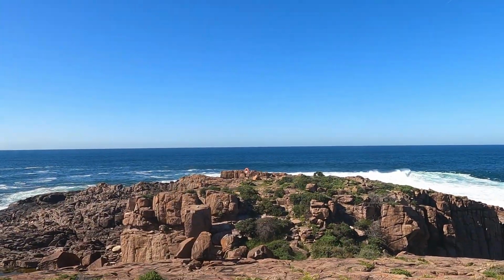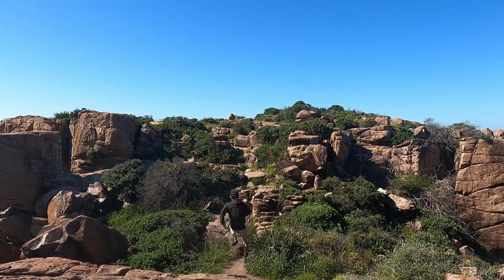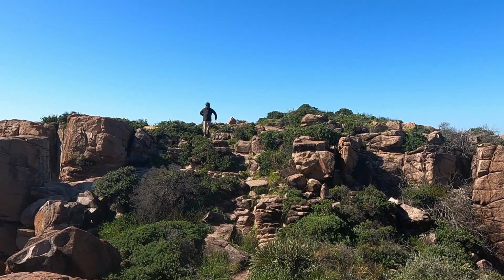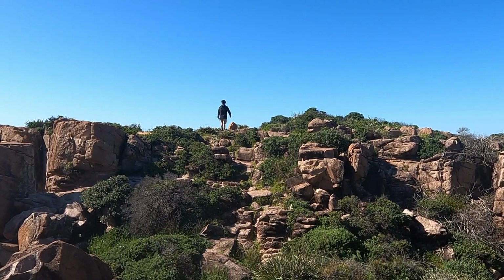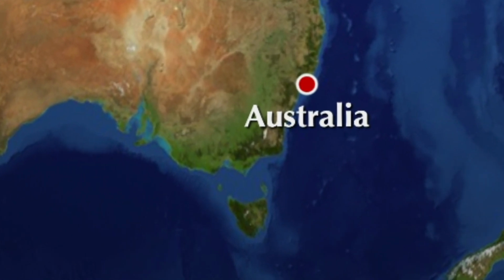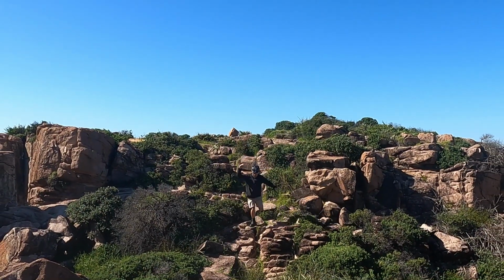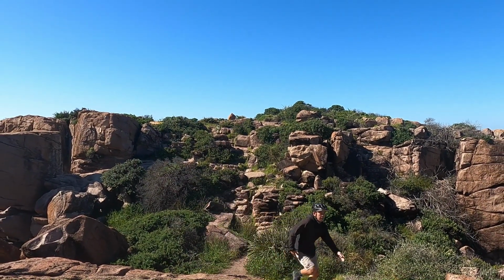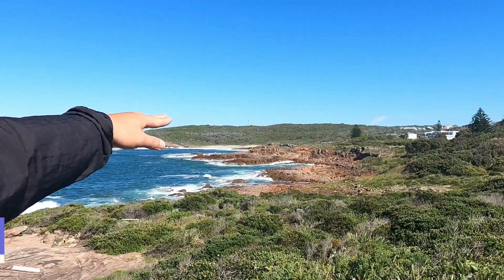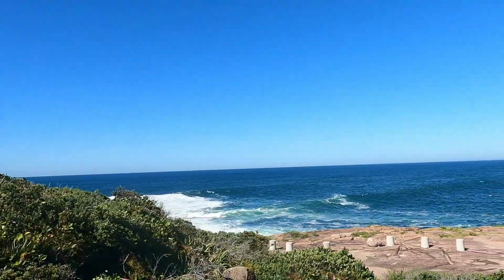The sea is actually the Tasman Sea. The Tasman Sea is the sea that connects Australia and New Zealand. And there is also another beach on that side where you see those people in the rock area. Farther from that is another beach. We are going there now.